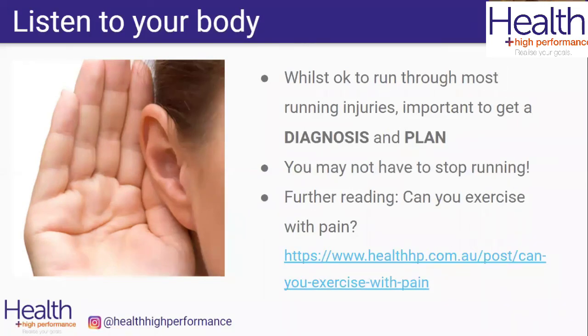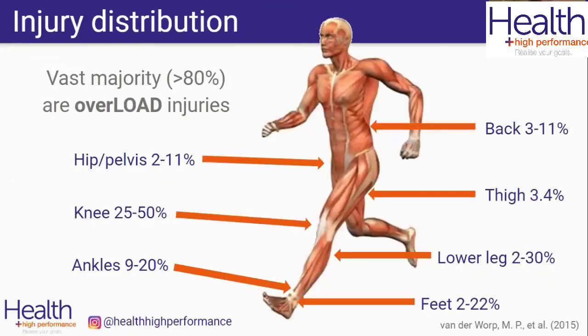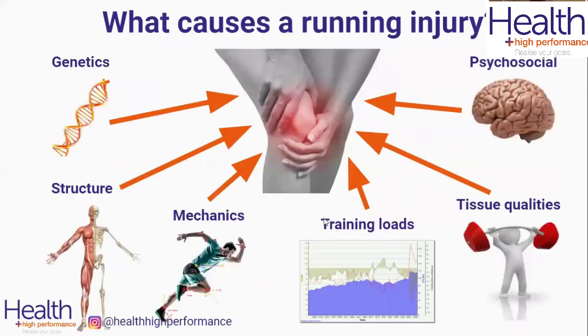So there's also a blog that you might like to read. It's talking about can you exercise with pain. The vast majority of injuries are overload, so they tend to be overuse injuries. They build up over a period of time, and the vast majority of them are around the knee. The most common injury that we see in runners is runner's knee, and that's that typical front of kneecap pain. So I mentioned before, if it's something that's just aching around the front of the knee, hurting to go upstairs or downstairs, or even hurting just to sit, that's a sign of runner's knee.